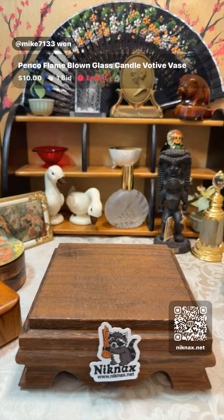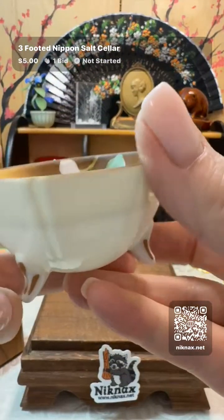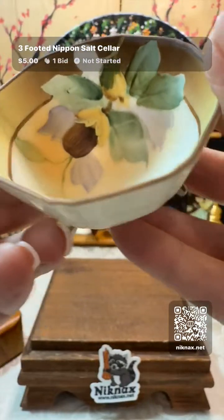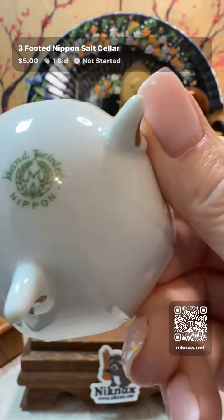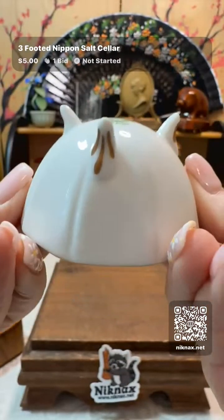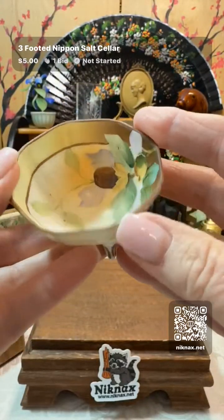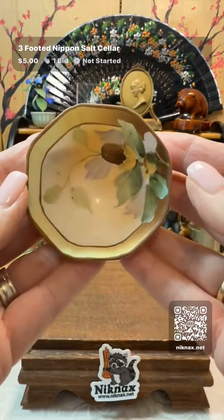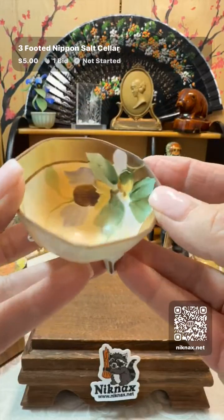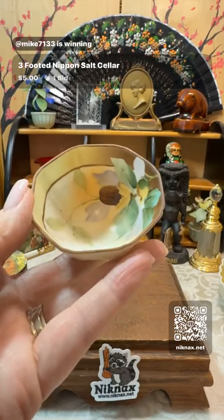All right, so that was my first pre-bid. Then we also have this cute little Nippon salt cellar on pre-bid, hand painted. I don't know what kind of flower that is, but it's gorgeous. It is marked Nippon, hand painted. I love the little 3-footed dishes. It could be a master salt, but I'm just calling it a mini salt cellar. Beautiful golds and yellows with that gorgeous flower. It has a pre-bid, and it's going to start at $5 for 20 seconds.